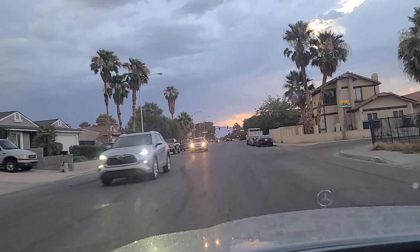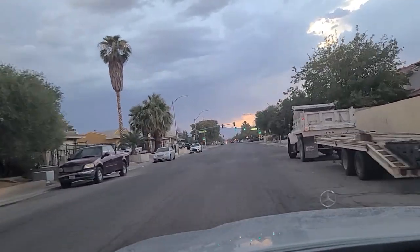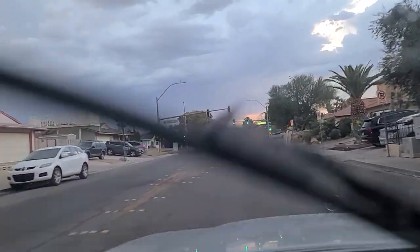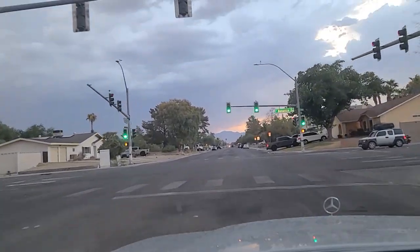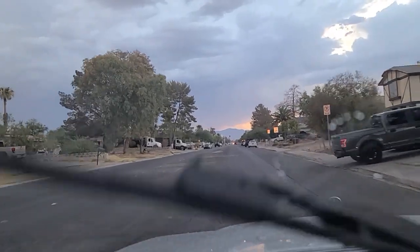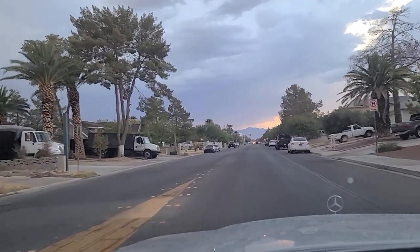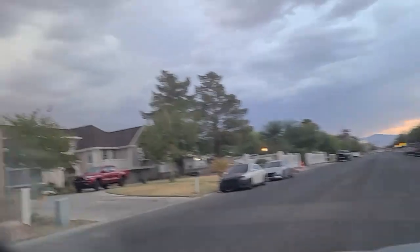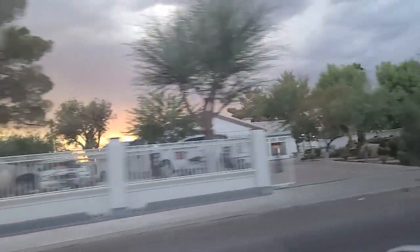Inver Gordon Court. This is Bonanza Road here. Bonanza is a major east-west artery here in Las Vegas, going all the way from the far east end of town, all the way out west to, I believe, it catches in with Rancho Drive out west there. Nice looking house there, in my humble opinion.